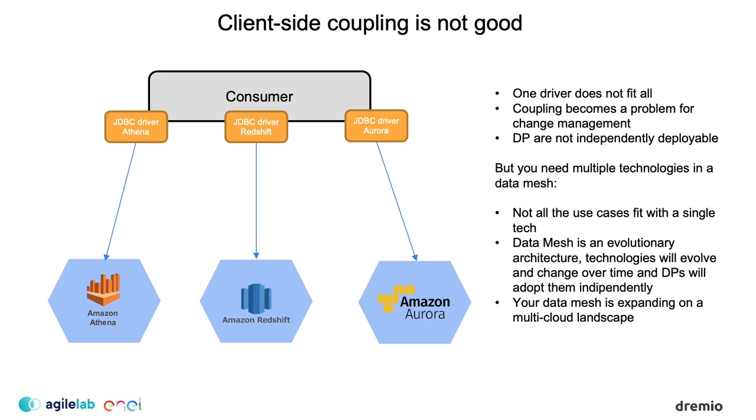The issue here is that your data product is supposed to be an independently deployable unit. And yes, you may be able to set some standards, so we use this and that, so you only have to support this and that. But then, if you want to add another one, the consumers have to be aware of this. Consumers have to update to be able to use those new features.